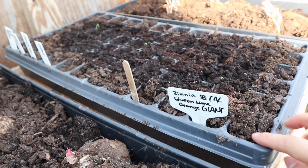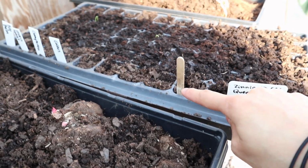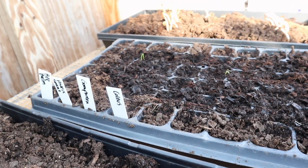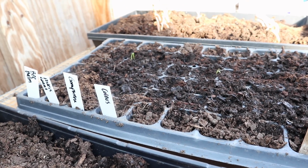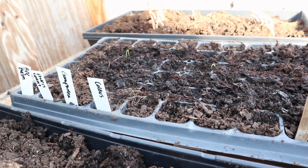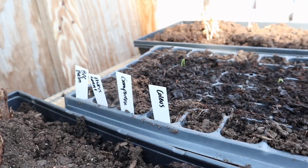And then in this tray, I've started a lot of our warm weather flowers. I have zinnias, marigolds. I did a lot of coleus because that's a nice plant that's good for shady areas, and the front of our house has a shady area that I'd like to fill up. Coleus is a great one because you can grow it from seed, it does well in the shade, and the leaves are very colorful as well. So that's a nice one. And I also have some gomphrena, asters, and bee balm.